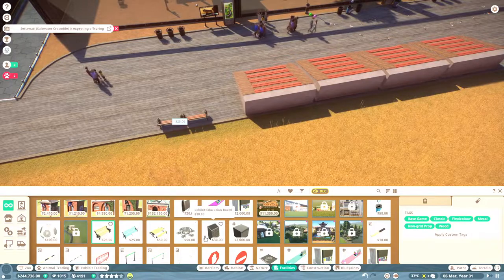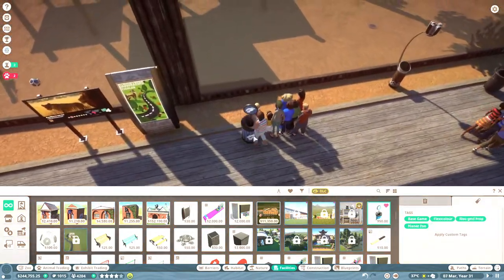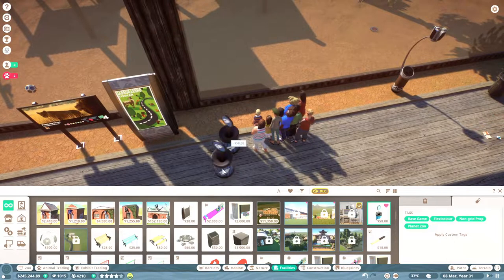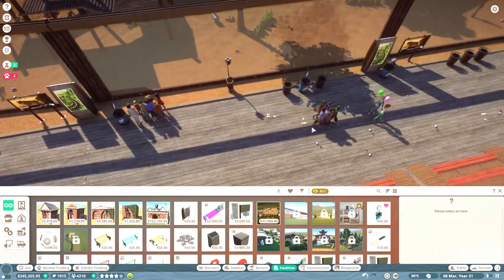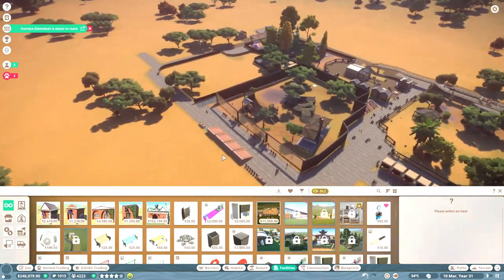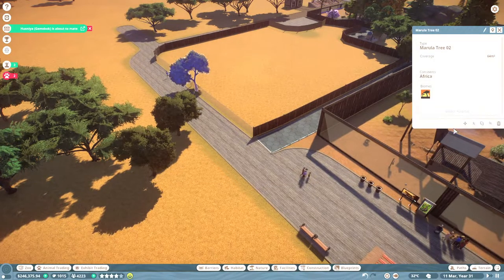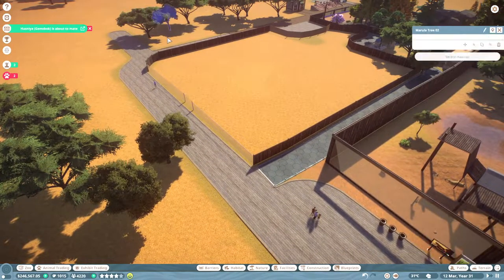Saltwater crocodile is expecting offspring. Woohoo! That's good. Right, so I'm going to put a donation box right there. Okay, they've chucked one in there. That's good. Yeah, I kind of need to go around and just sort this whole education board thing out. Oh, dear. But I'm not sure how to do that.